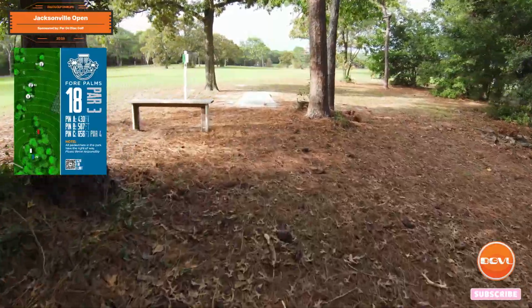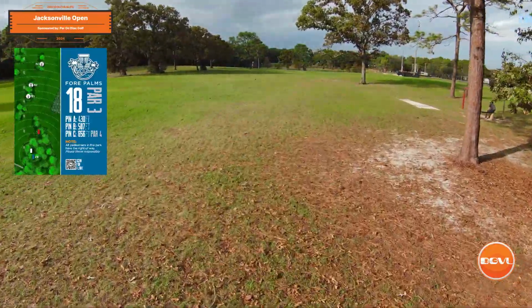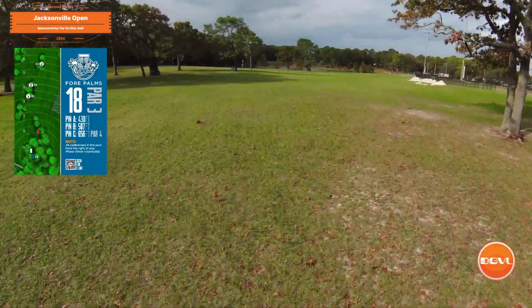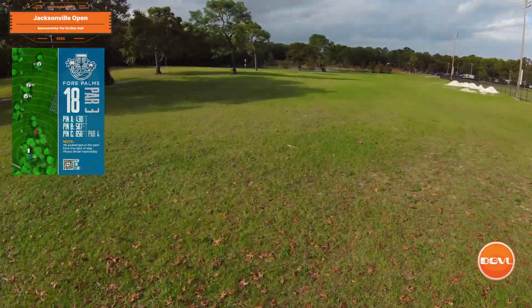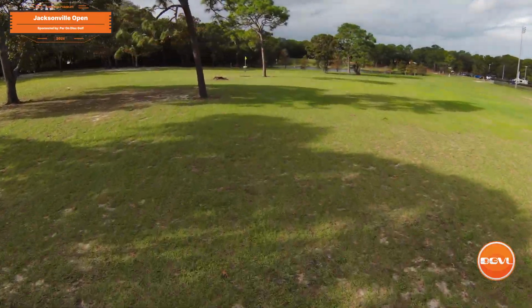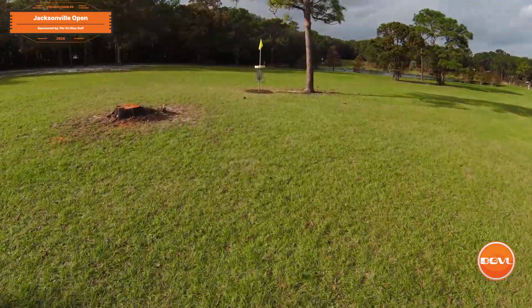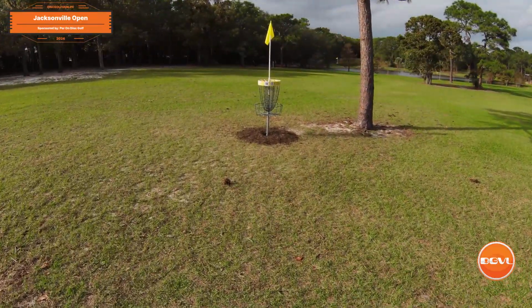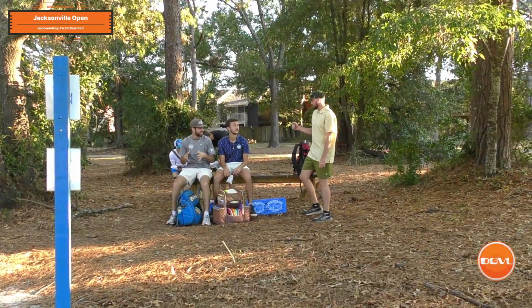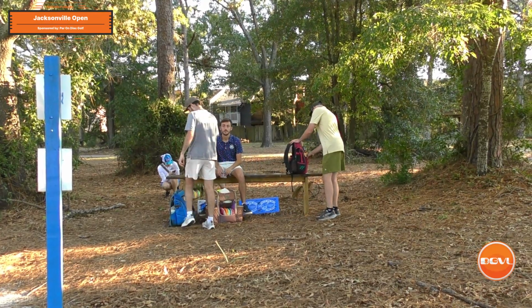Now we're on to the final hole. Hole 18, par 3, 507 feet. This is a wide open hole. Going to play a little bit downhill at the back part of the fairway. Definitely going to see some backhand flex shots on this, and see these guys really bomb it down here and try to park this hole. Not an easy par 3 at 507 feet. Really got to have a big arm, which these guys definitely have.